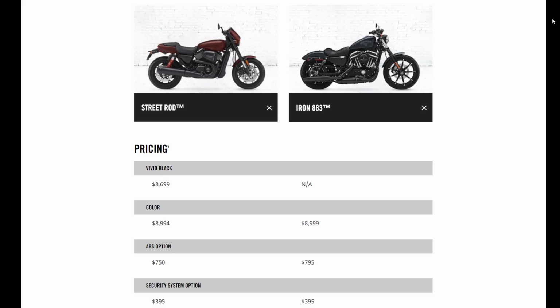So I'm going to jump into some of the most important statistics that I know people are going to be having questions about. I picked these two models first off because they're about the same price. They're both just a hair under $9,000. If you go Vivid Black on the Street Rod, you save about $300. But the Iron 883, you can't get it in Vivid Black. So if you compare a color to a color, they're a little under $9,000.